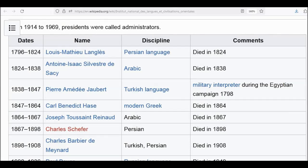What are they teaching? You could go through the list. Persian language, Arabic, Turkish language, modern Greek, Arabic, Persian, Turkish, Persian, Russian language. So when they say Persian, this is the old Persian Arabic. They were also teaching this classical Arabic, and then the Turkish Ottoman Arabic. Then they're teaching this Greek language, which mysteriously turned up when Greek independence happened.